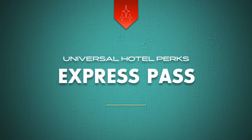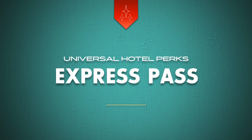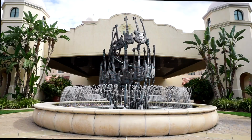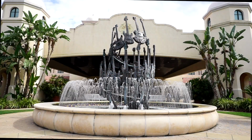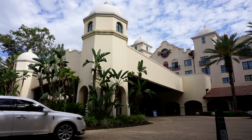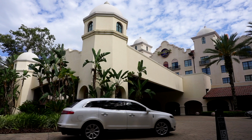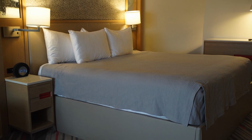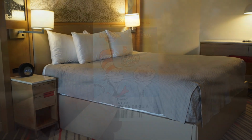But if there's any reason to consider staying at a Universal hotel, it's the Express Pass. But this is the one perk where most people get very confused. The Universal Express Pass is included for every day of your vacation if you stay at one of the top 3 premier hotels. Again, that's Portofino Bay, Royal Pacific, and Hard Rock Hotel.